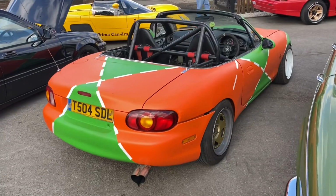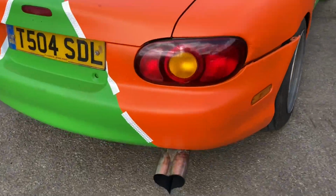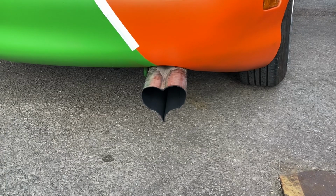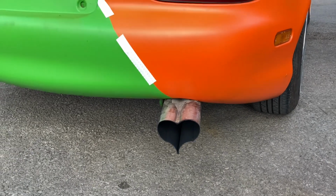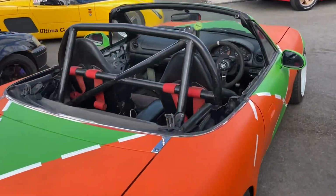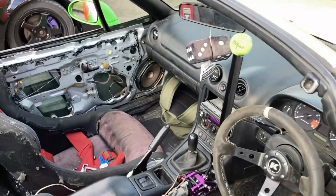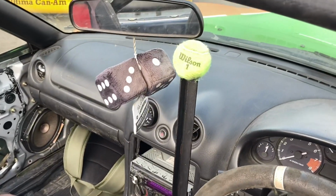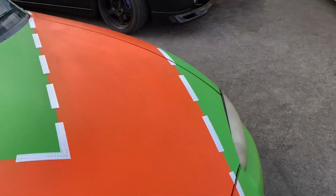And look at this for a Mark II MX-5. First of all, look at the exhaust exit in the shape of a love heart. I really like that. And I imagine that's quite a lot of work as well. So I appreciate that. But look at the paint scheme. It's bizarre, isn't it? I appreciate it though, because it's so out there. Stripped back is one way you describe it as. And a tennis ball. It's all very random, but I've got to appreciate it. That is lovely. And we'll see the front end as well.